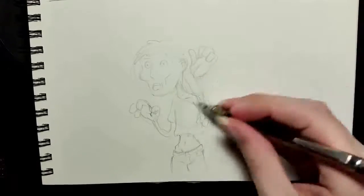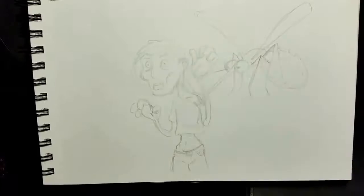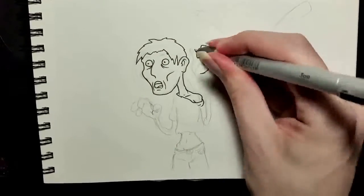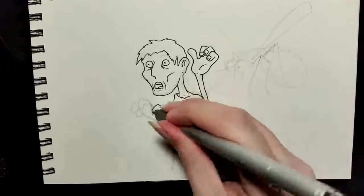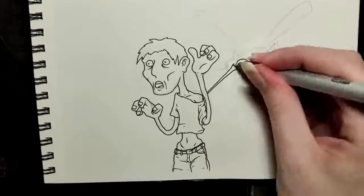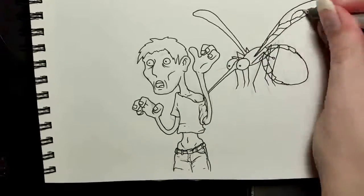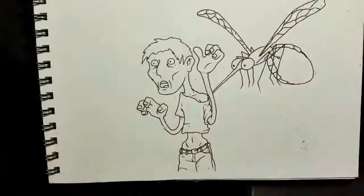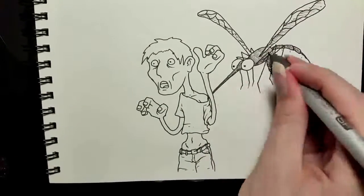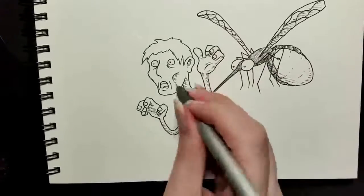My original thought was to do like a lich magically draining the life out of someone, but then I decided to do this instead because it's funnier. And just in general, when you have the option of doing the funny thing or the serious thing, I'm in favor of doing the funny thing because everyone else does serious things. Let them do the serious stuff. I'll do the funny stuff.